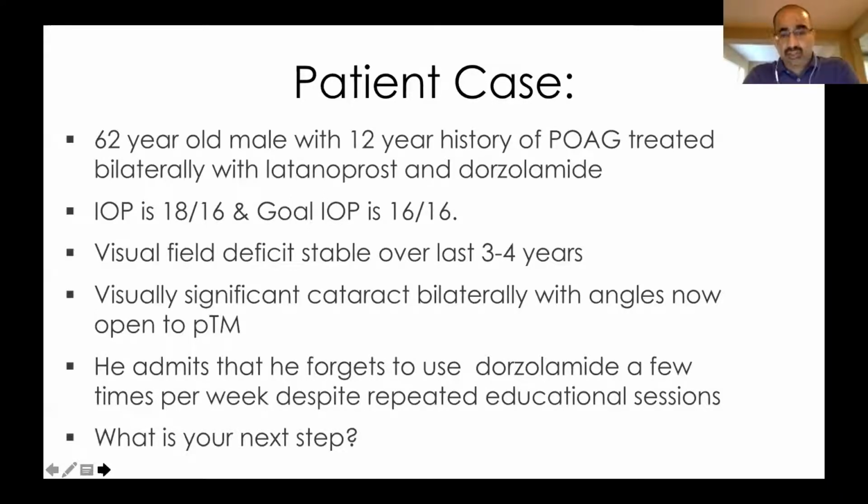Patient has a visually significant cataract in both eyes, and the angles are open to the posterior trabecular meshwork. He admits that he forgets to use dorzolamide a few times per week, which probably means he's not using his dorzolamide or his latanoprost at all. And the question is, what is the next step?